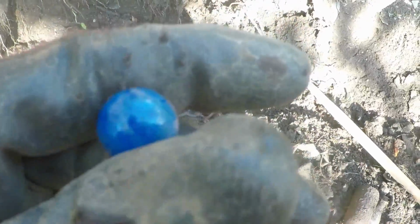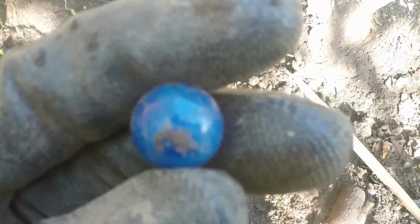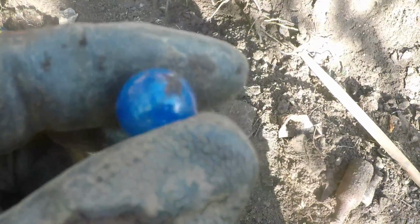I'm working up this way, but I got another nice marble. It's cobalt blue, but it has tight, lighter blue, white kind of swirls through it. It's in real nice condition. You can see it's real glossy and nice. It's beautiful.